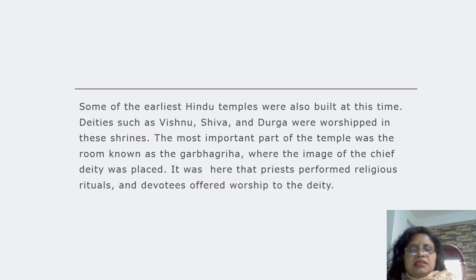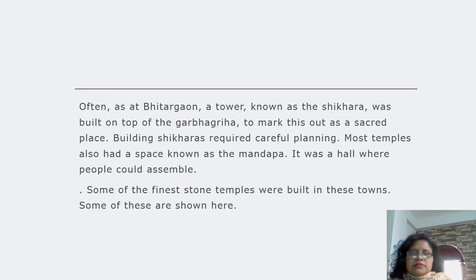shrines. The most important part of the temple was the room known as the Garbhagriha, where the image of the chief deity was placed. It was here that priests performed religious rituals and devotees offered worship to the deity. Often, at Bhitargaon, a tower known as the shikara was built on top of the Garbhagriha to mark out the sacred place. Building shikaras required careful planning.